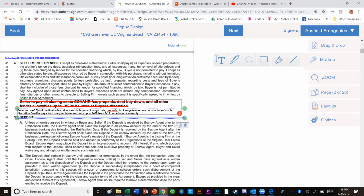So I'm going to put 3%, and actually, yeah, we'll put 3%. But I'm going to say seller to pay up to 3%, because if I put seller to pay 3% and they didn't use the full 3%, that means the buyer actually gets to keep the extra money. But since we put up to 3%, it doesn't mean the seller is paying exactly 3%, whatever the amount is. So if they pay 2.8%, then I save my seller the 0.2%. Can't trust some people to do the right thing. You got to have it in writing.